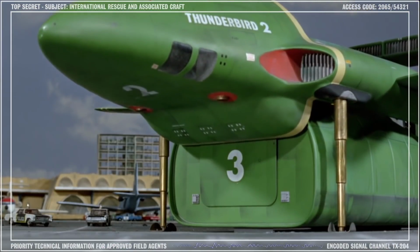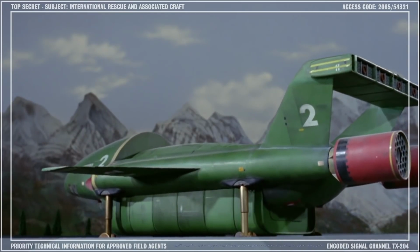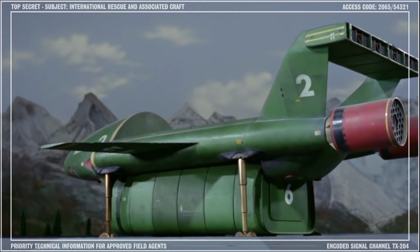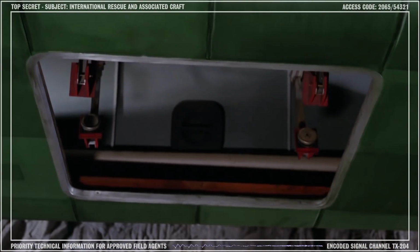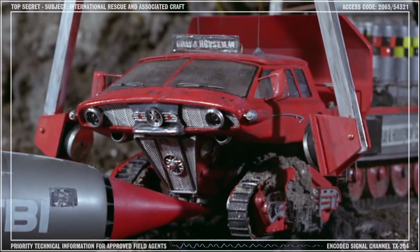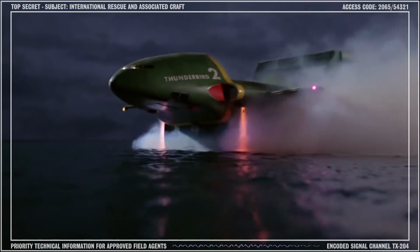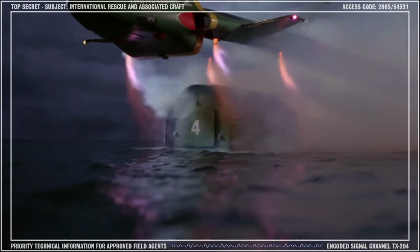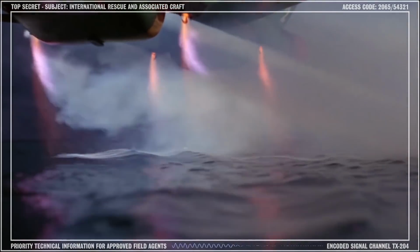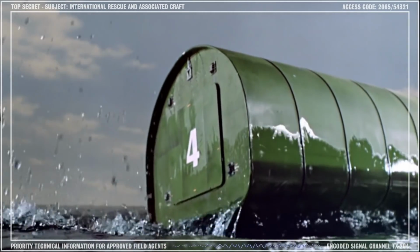Pods 1, 2, 3, and 6 feature rear flaps in addition to the standard front flaps, and can be used to transport many different pieces of rescue machinery. Additionally, Pod 2 houses a set of mechanical grabs used to airlift stricken vehicles from hazardous situations. Pod 4 is designed to be deployed on water and is home to Thunderbird 4 and its launch system. It is equipped with buoyancy tanks and stabilizers to help it stay afloat even in the roughest of conditions.